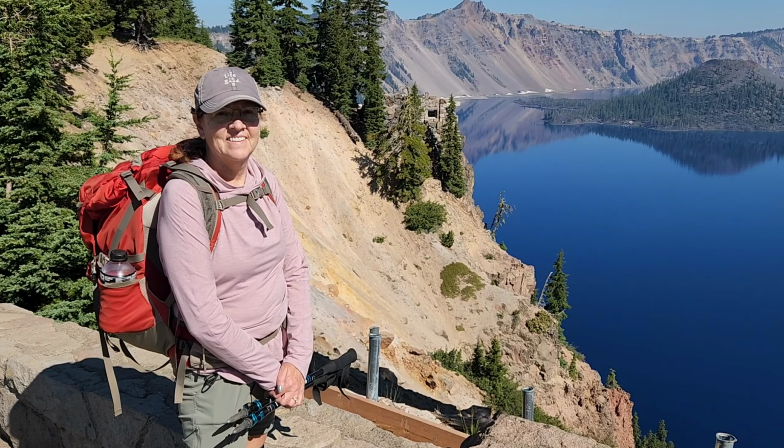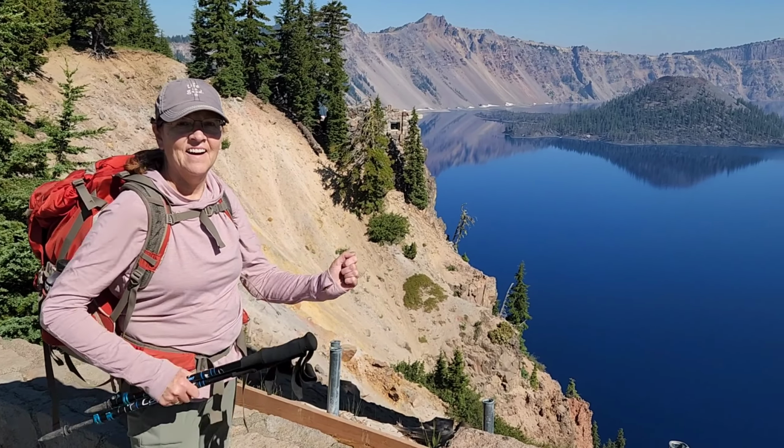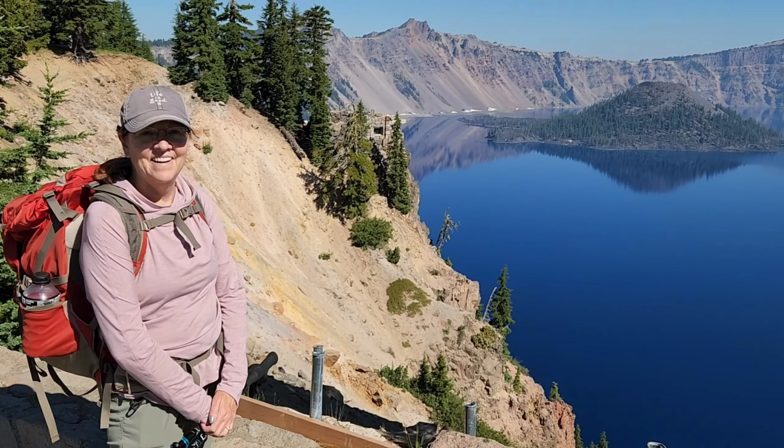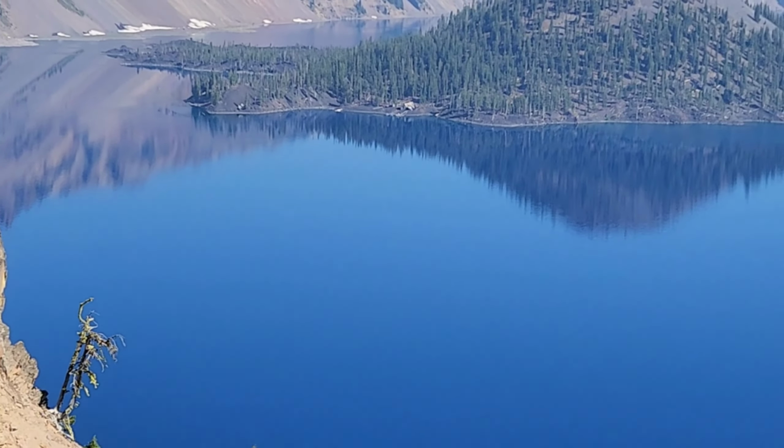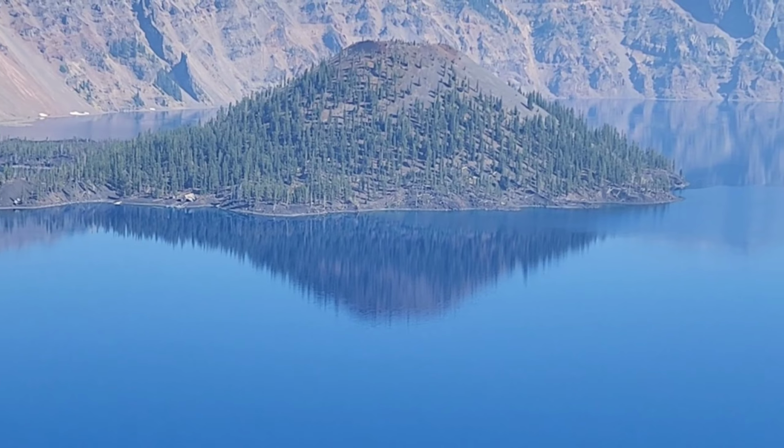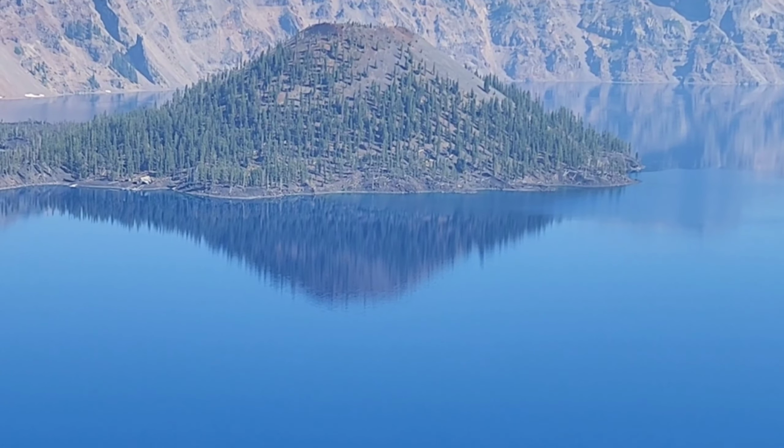There's Lisa walking the rim. Interesting though, the colors are getting to be a little bit muted at 10 o'clock, but there's an overlook right here that's kind of cool. I'd never noticed before. And then just the blueness of the water. Wizard Island, of course.